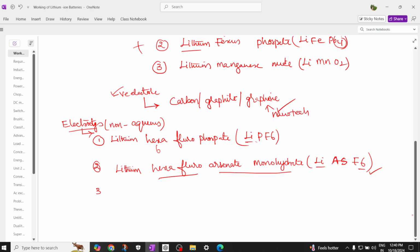The third electrolyte which you can use in a lithium-ion battery is lithium perchlorate. How do we write lithium perchlorate? LiClO4 is called lithium perchlorate.